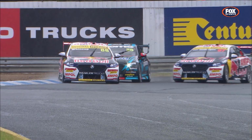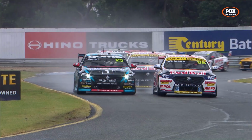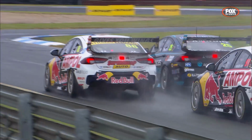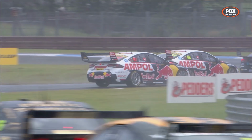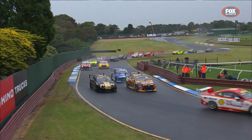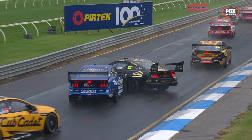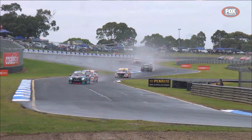And you can tell there the level of grip. You can see that happening between them. And Mostert has driven superbly to be able to get that car in front of the Red Bull Ampol Commodores. So Tim Slade and David Reynolds. Double tap. And around he went.